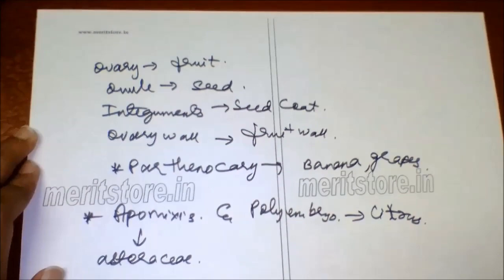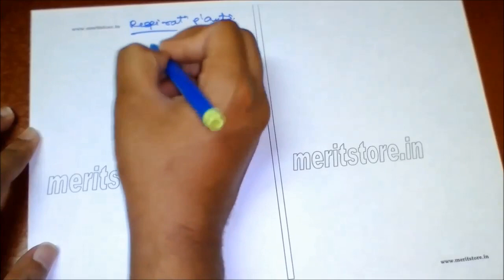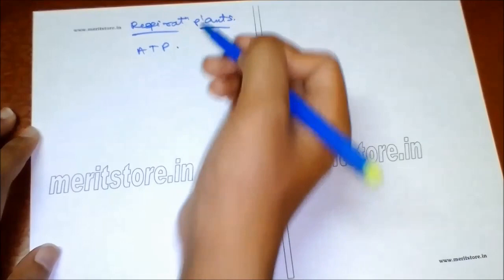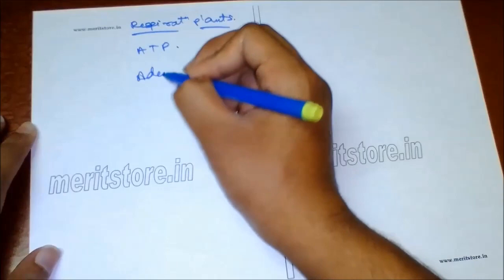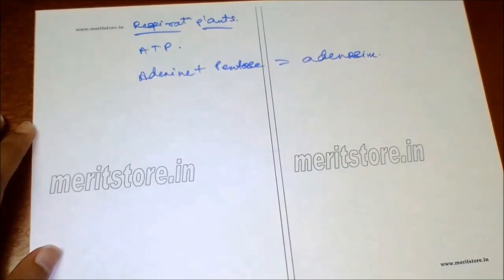In this video, we'll study about respiration in plants. The plants get energy through ATP, which is the source of energy by breaking of the chemical bond in adenosine triphosphate. The third phosphate bond is broken to release energy. The nitrogenous base purine, which is adenine, binds to pentose sugar to form adenosine, which binds to three phosphate bonds to form adenosine triphosphate.